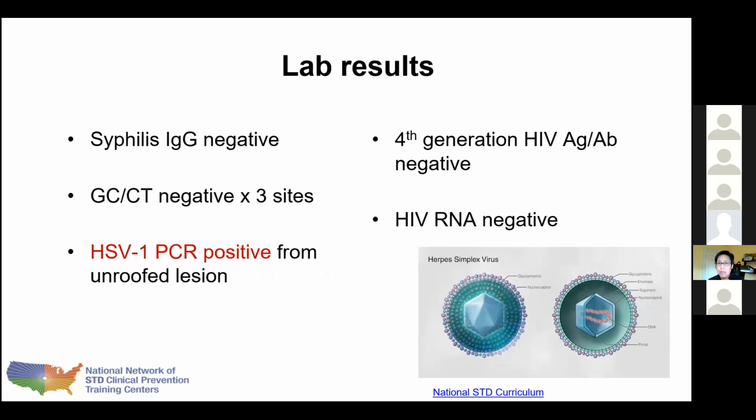How interesting. So those of you who have been practicing for a decade or more, can I get a couple of you to comment on your impressions of what you've been seeing on the front lines with genital HSV? Have you been seeing more HSV1 genital or HSV2 genital? Think about the last few patients you've seen in the last 5 years, 10 years.